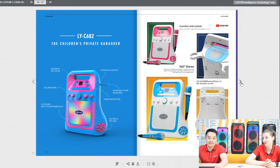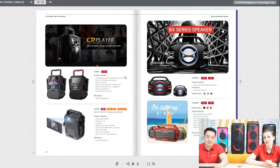This one is very cute. Yes, this is for kids, for children. It can be made in different colors. You can see the most popular in our catalog. It can also be made with two microphones. So it's very nice.